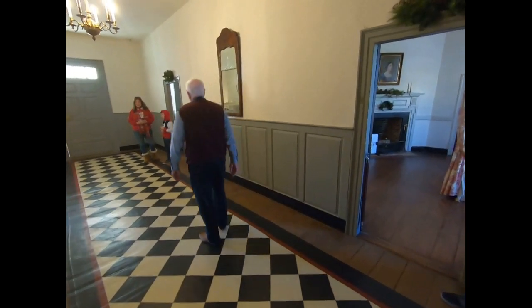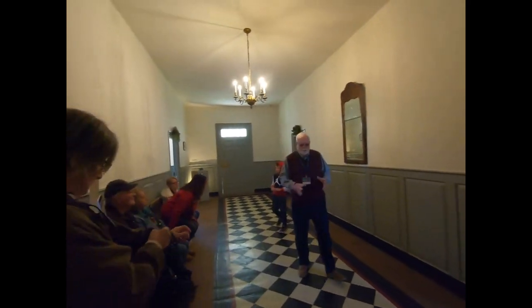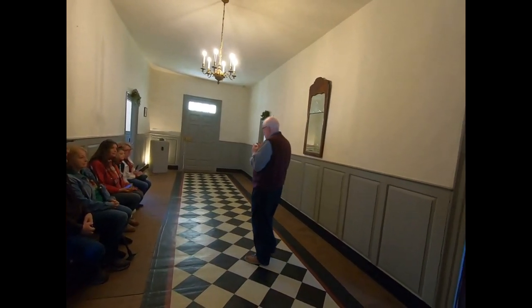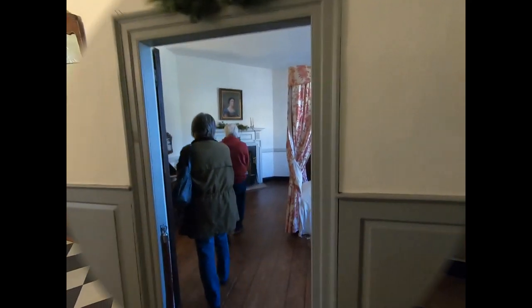This is the home Patrick Henry lived in for about 5.5 years before he became our first governor. Originally this property that we're standing on was inhabited by Monacan and Monohoic Native Americans. There are still Monacans in Virginia.